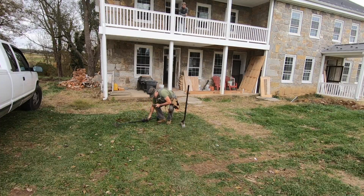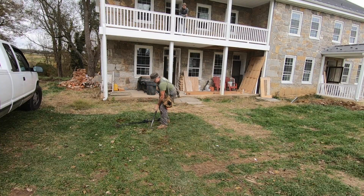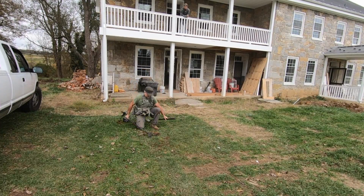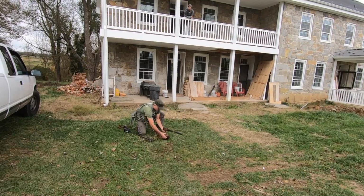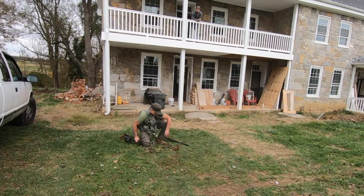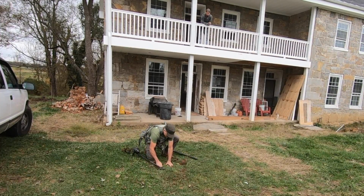That could be a little coin right there. Yeah, I've been finding a lot of those. Right. All right, something good. What do you think it is? Oh no. Well, it fell out of the dirt. Really small.